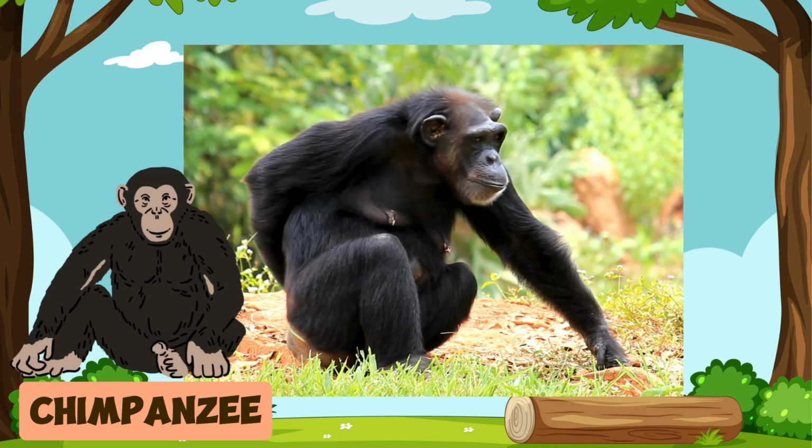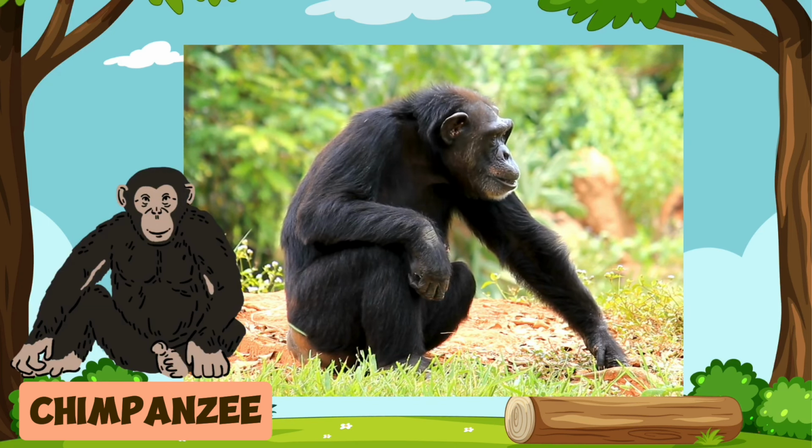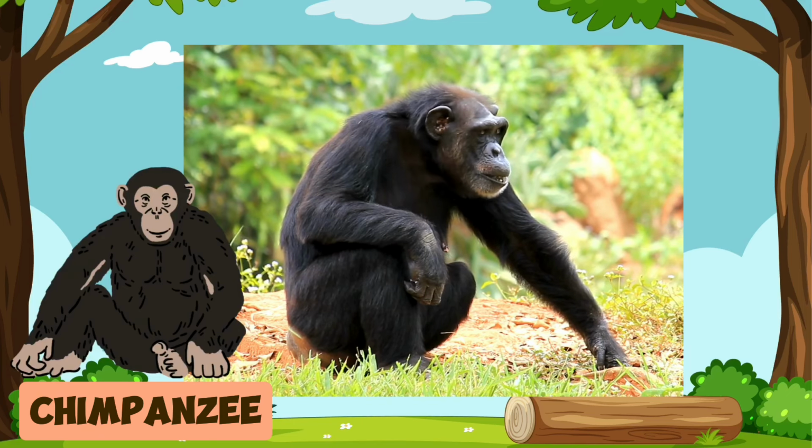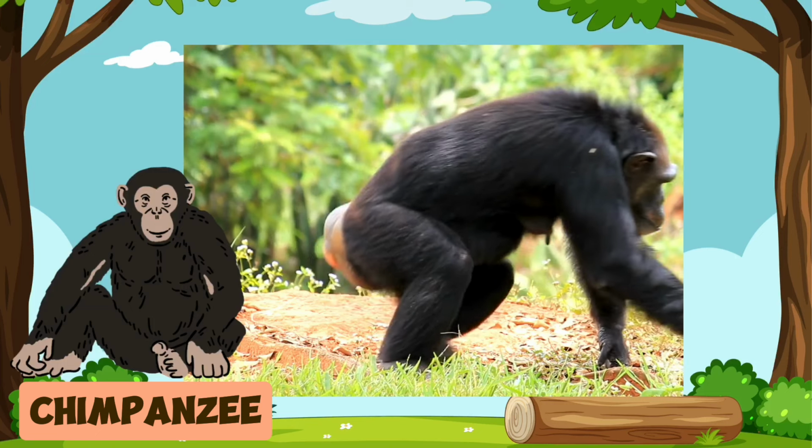Chimpanzees are very smart and love to play with their friends. They use tools to get food. Can you swing your arms like a chimpanzee?